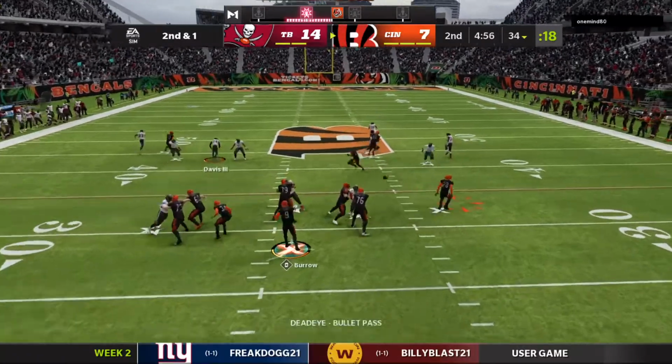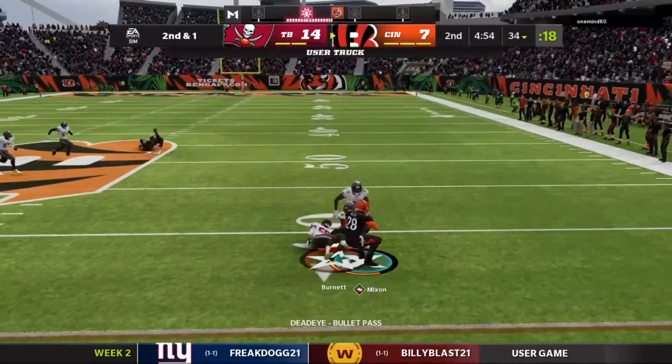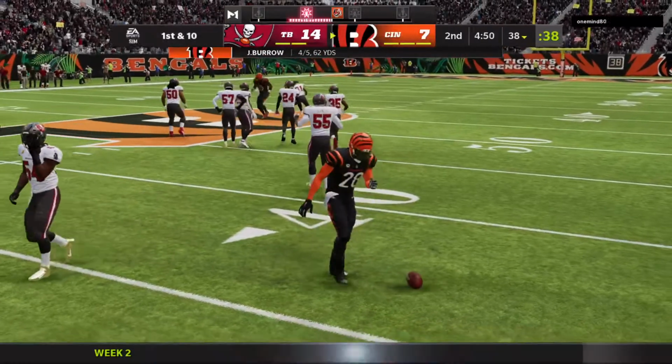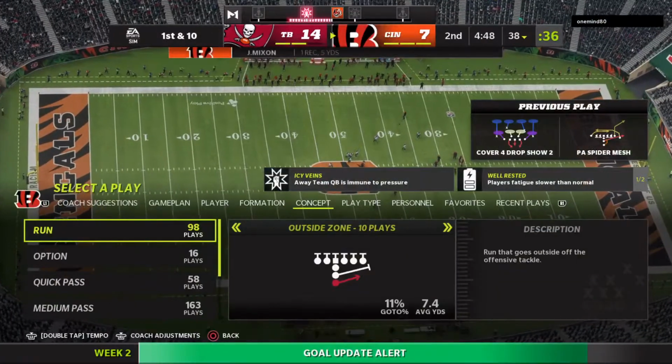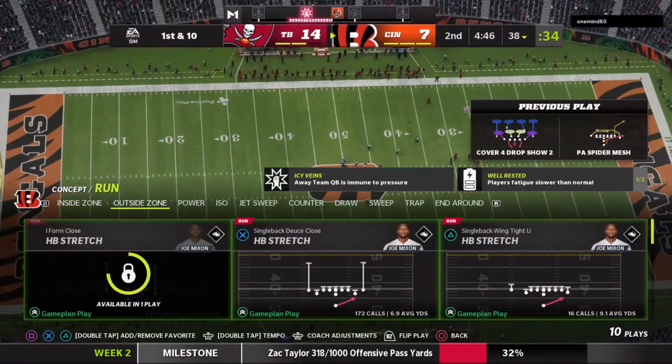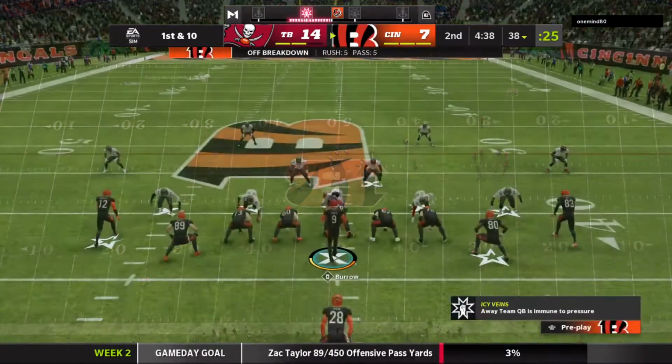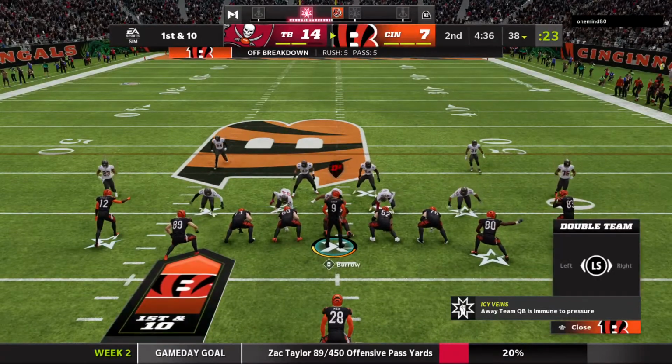On 2nd and a yard, Burrow. This goes out wide to Mixon. And he'll be brought down shy of the 40 at the 38-yard line. And I like the idea here. Get the ball in his hands, even if it's in the passing game. 3 catches a week ago, and he does a nice job here to pick up yardage.